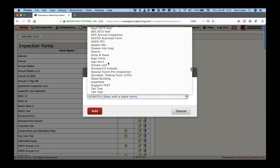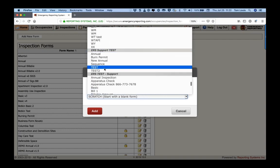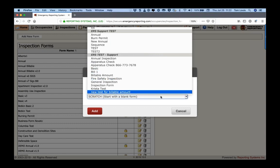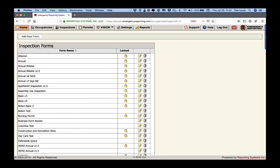I think I've got at least one more in here, maybe, and then our test accounts and things like that. So certainly someone, especially if you're not currently using emergency reporting, but someone in your region is, chances are they've created some pretty great inspection forms that can be shared. And will probably meet the local codes as well.